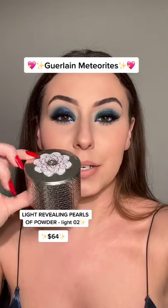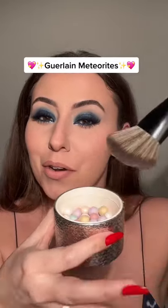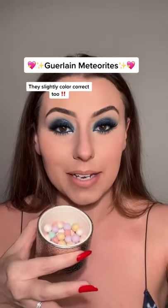Guerlain light reflecting pearls. They've been around forever. I want to show them to you. Look how pretty they are. So they're not a highlighter. I know you're thinking highlighter. They're a finishing powder and they bring a lot of light back to the face.